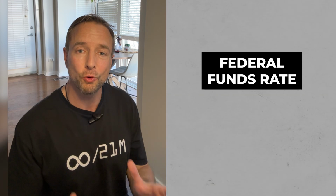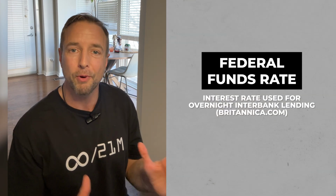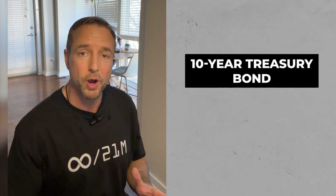First, let's talk about what the Federal Reserve does. The Fed controls something called the federal funds rate. This is like the interest rate banks charge each other to borrow money overnight. It's important for short-term things like credit cards and car loans. But here's the thing, it's not directly connected to mortgage rates. Mortgage rates actually follow something else, the 10-year Treasury Bond.